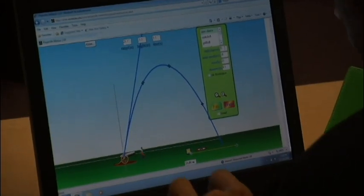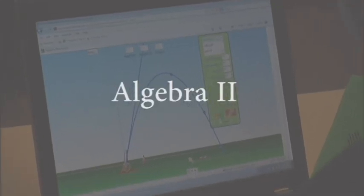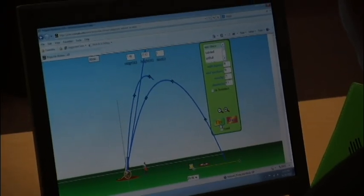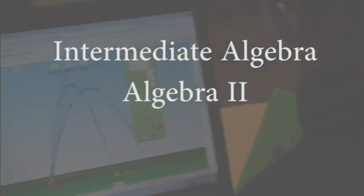If you are currently taking geometry and doing well, your next step would be Algebra 2. On the other hand, if you are in geometry but you are struggling in the class, you may want to consider taking intermediate algebra next year and taking Algebra 2 as a senior.